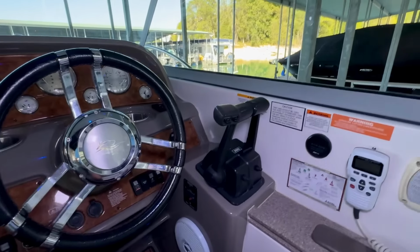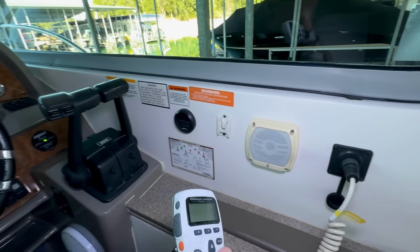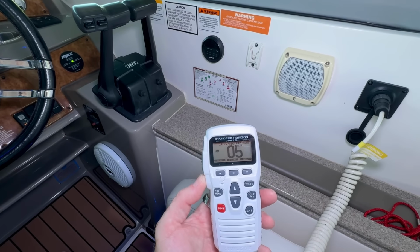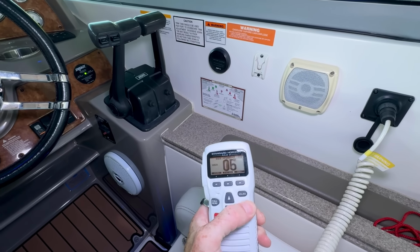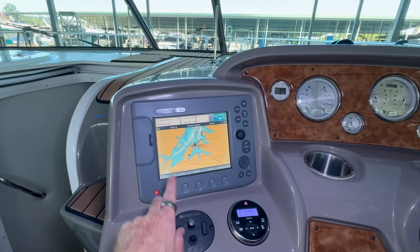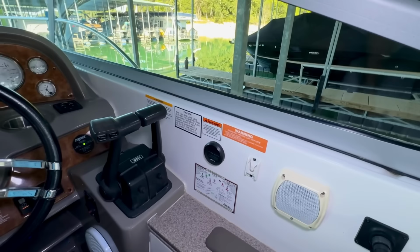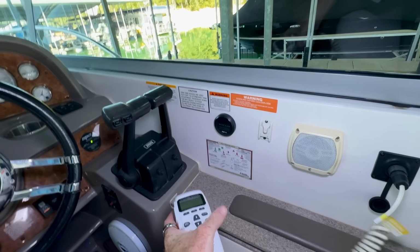All right, panning back just a little bit. We've got a Standard Horizon VHF radio right here, your ship-to-shore radio. It's going to turn on right there. That's that NOAA weather radio right there. Of course, you can hit channel 16 as well as scan through the rest of your channels. Acknowledge that again. And actually, since we showed you that, we'll go ahead and turn that one off. So we'll power down that display so you don't hear that anymore. And we come back over here and turn that marine radio off as well.